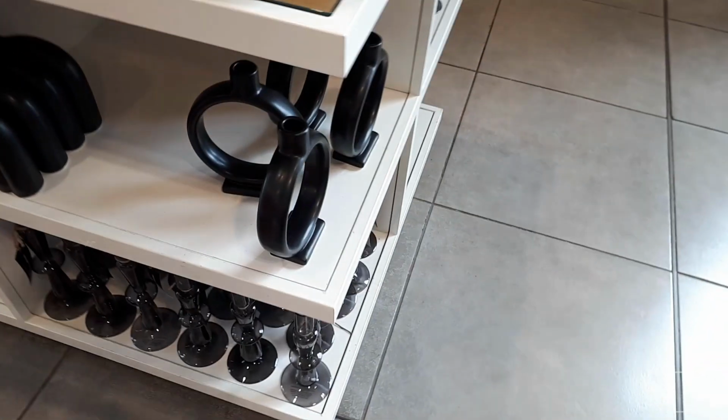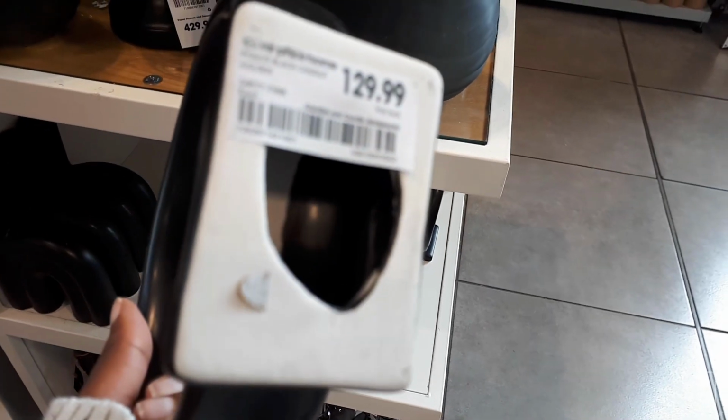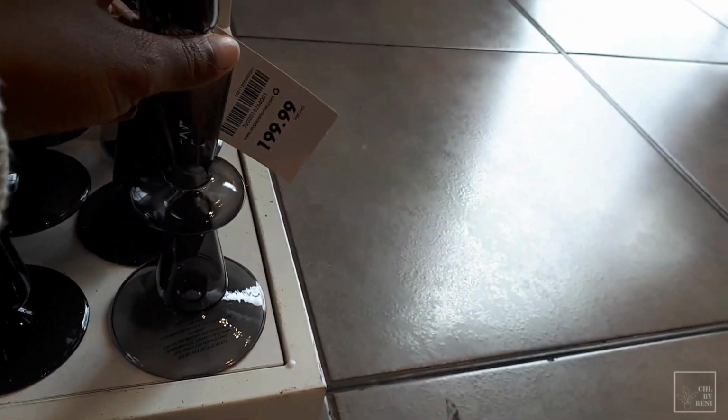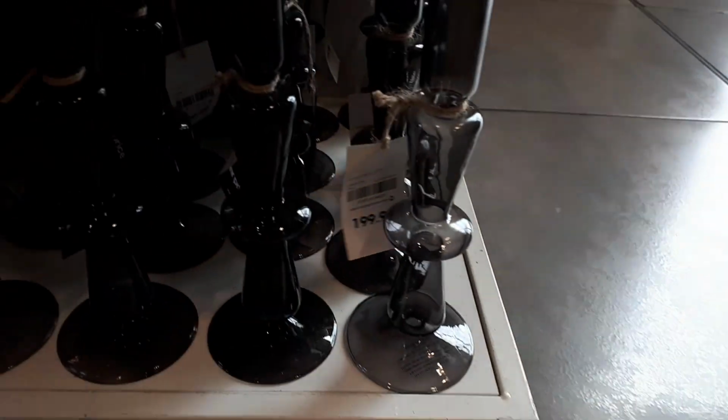So obviously we have to go into, it's not obvious, but you gotta look into candle accessories. There's this beautiful candle holder. I would love it if it was more textured, shall I say, more like a plaster-like texture. But they had this nice, also unique shaped candle holder.